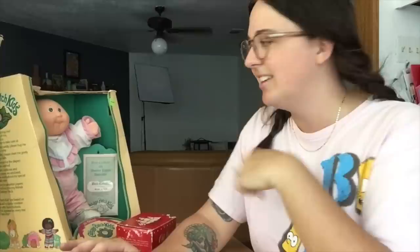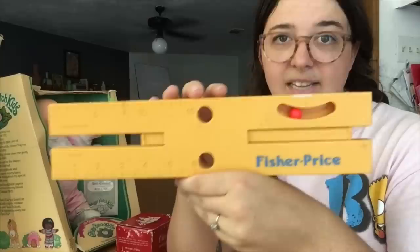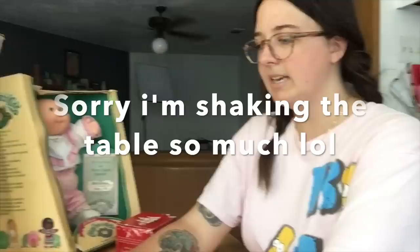So the first one I'm starting with is this 1986 Fisher-Price Level, and it's a toy and it's a level. So we're gonna look it up, and I just type on Google, 1986, and it is a level. I hope I'm saying that right. Okay, so here we go.